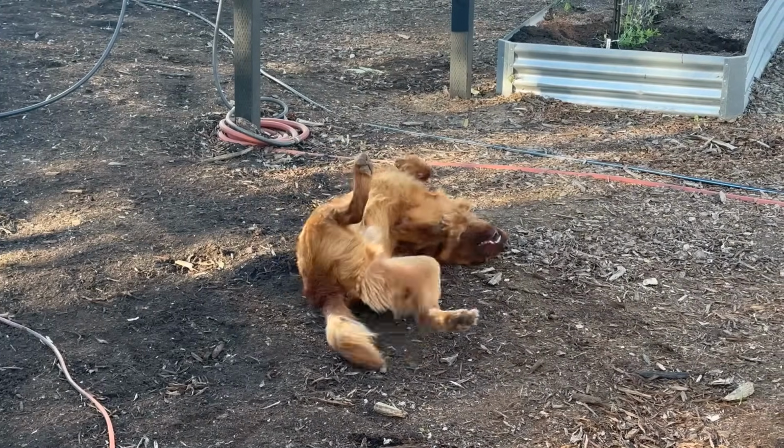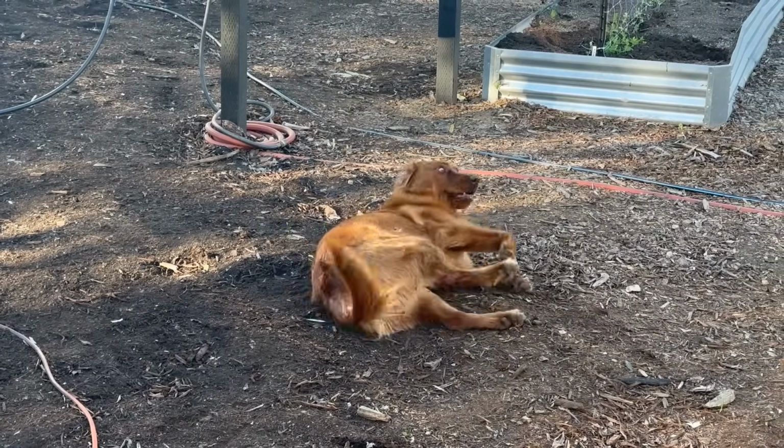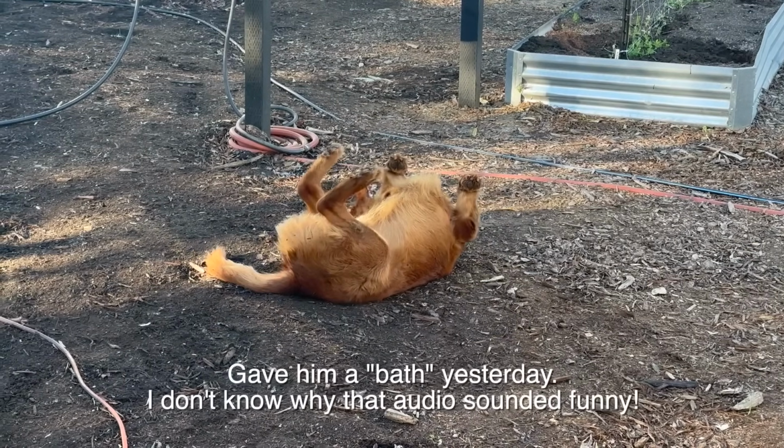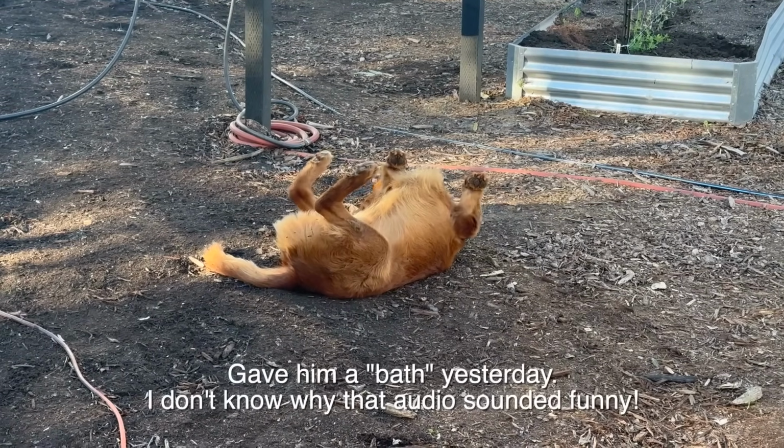And that is our happy, silly dog right there, which is awesome because I just gave him a bath yesterday. So, of course, but he looks like he's having a good time.